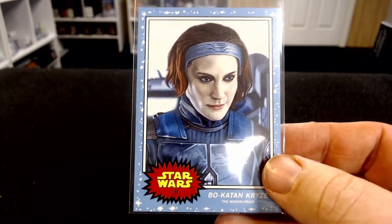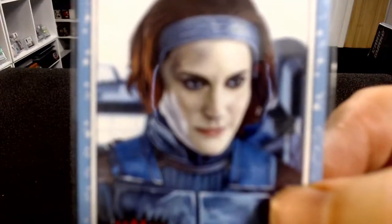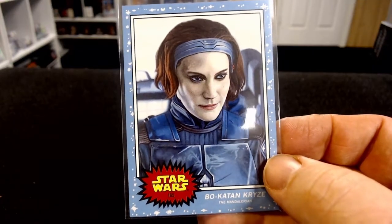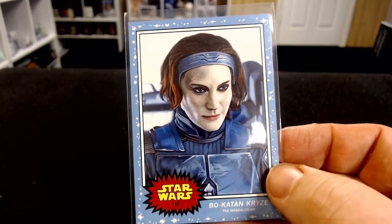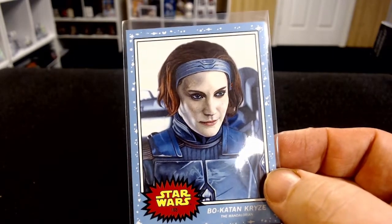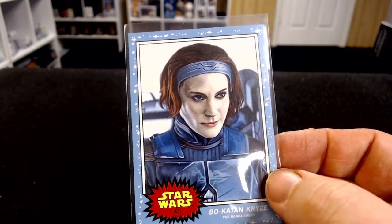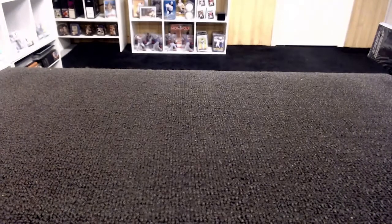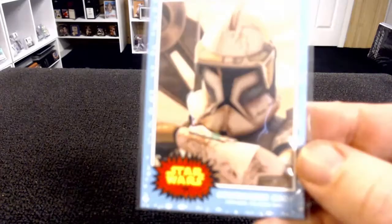But this actually started in the cartoon of the Clone Wars, and then it went over to Rebels. And if you watch The Mandalorian and you want to have a backstory on her and the Darksaber, you need to watch both the Clone Wars and Rebels, and you'll get a better understanding of all that. And it'll make for a better understanding of the second season of Mandalorian.